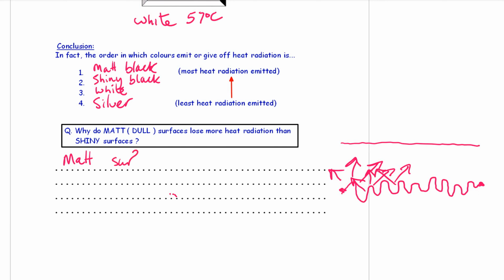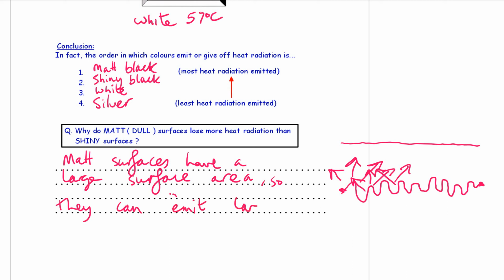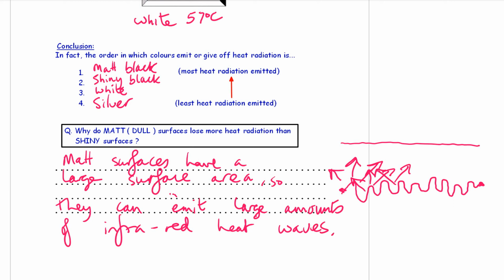Matte surfaces have a large surface area, so they can emit large amounts of infrared heat waves, causing the surface to cool down the quickest.